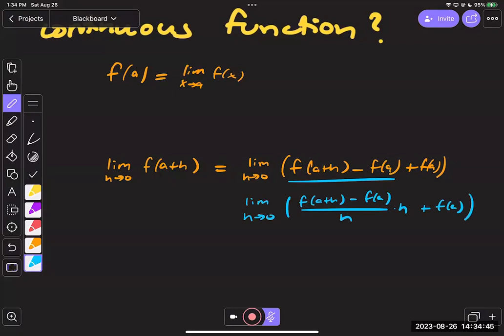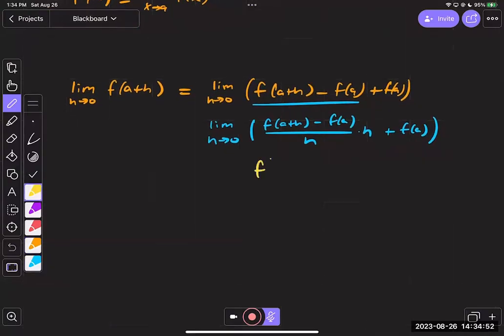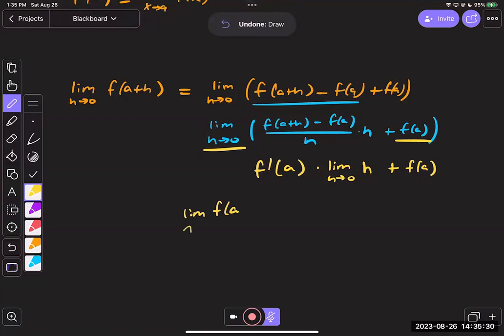We're just getting it closer and closer to what we want. So this becomes the derivative, f prime of a, times the limit as h approaches 0 of h, plus f of a. Now notice that f of a is a constant value at this point, because there's no h involved in it at all. So the limit as h approaches 0 of f of a plus h is just equal to f of a, because the h term goes to 0.